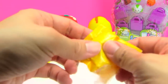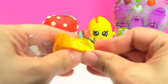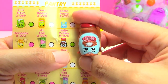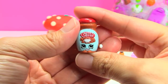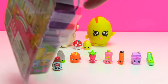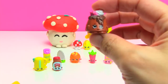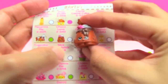And then let's take a look at this. What could this be? Ooh, this is Toffee Coffee. Toffee Coffee is rare. And of course he is coffee. And then let's open this one. So, oopsie, that one just popped right out of there. So this is Choco Lava, and she is common.